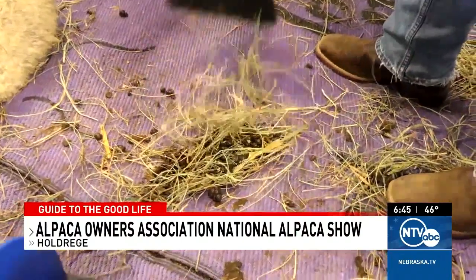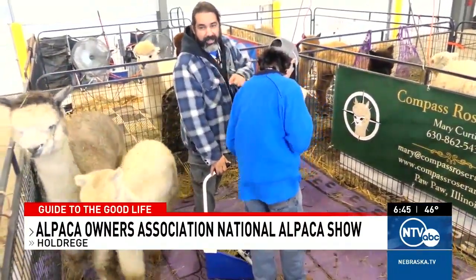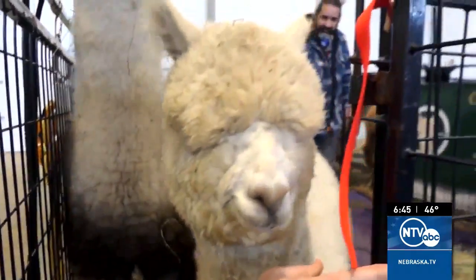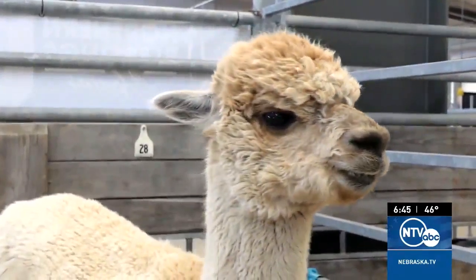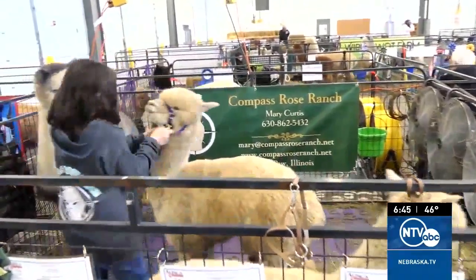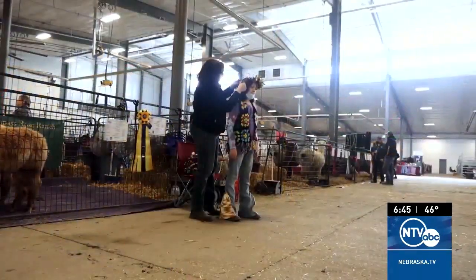It's a group project to come to alpaca shows. The Curtis family drove from Illinois to be here in Grand Island for the competition. Well, we decided we really liked alpacas, and we've had them for about 5 years now. The show bug caught us, so we've started breeding our own, and the animals really like children a lot better than adults. So in terms of halter training and getting them a little friendlier, it works better to have the kids starting with them. This is the first time they've been part of a costume contest.